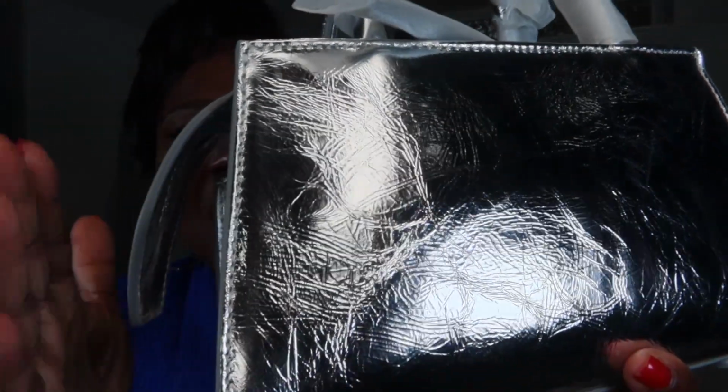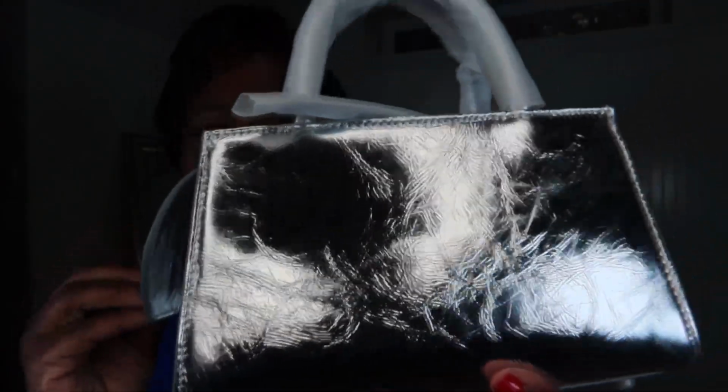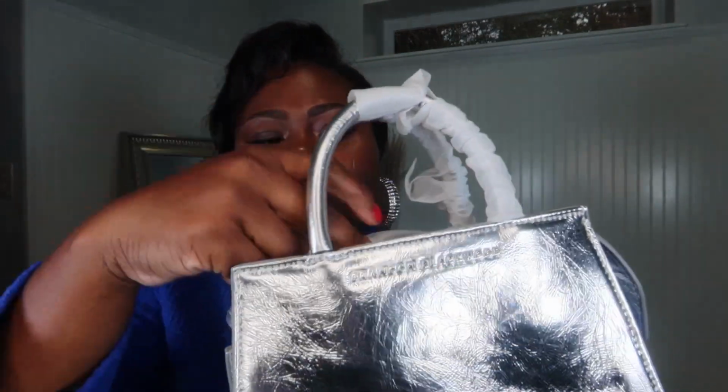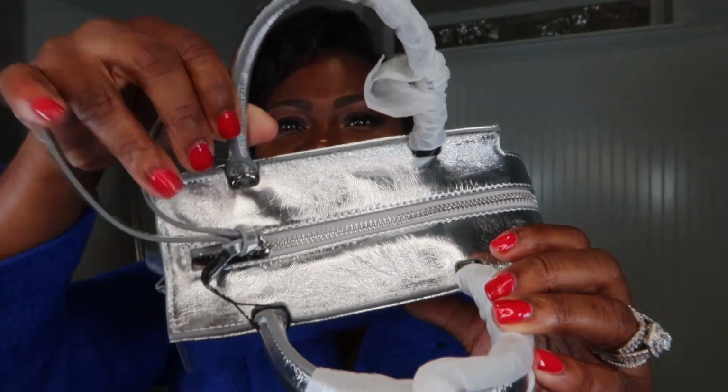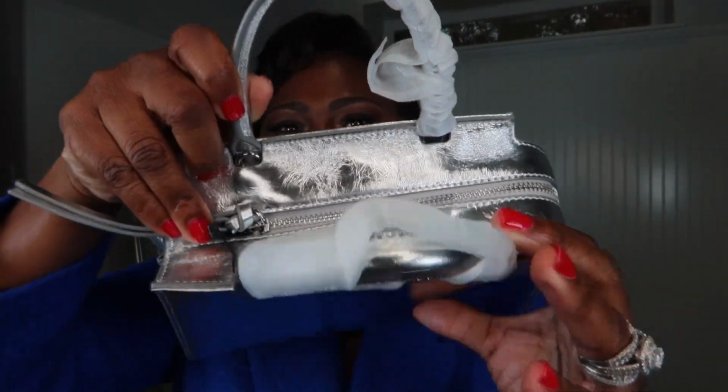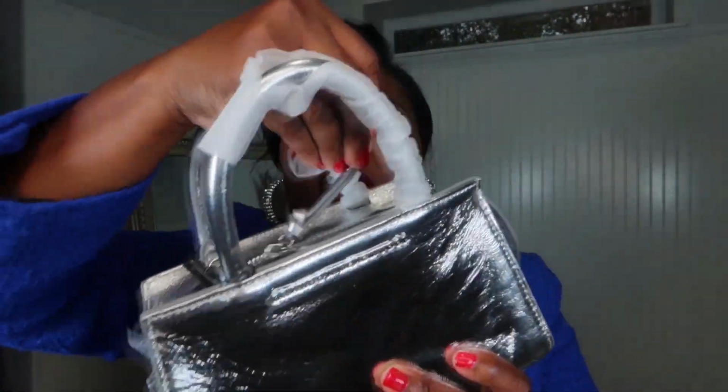The stitch work is beautiful all around. Now Brandon Blackwood's quality has gotten better and better and better. The material is a cracked leather in silver. It does come in other colors, but the silver literally spoke to me. I haven't taken any of the plastic off, but as you can tell, everything is silver. The hardware as well is silver. You have the zipper detail with a little bit of a tassel at the end as well with a little bit of leather. The bag is just gorgeous.